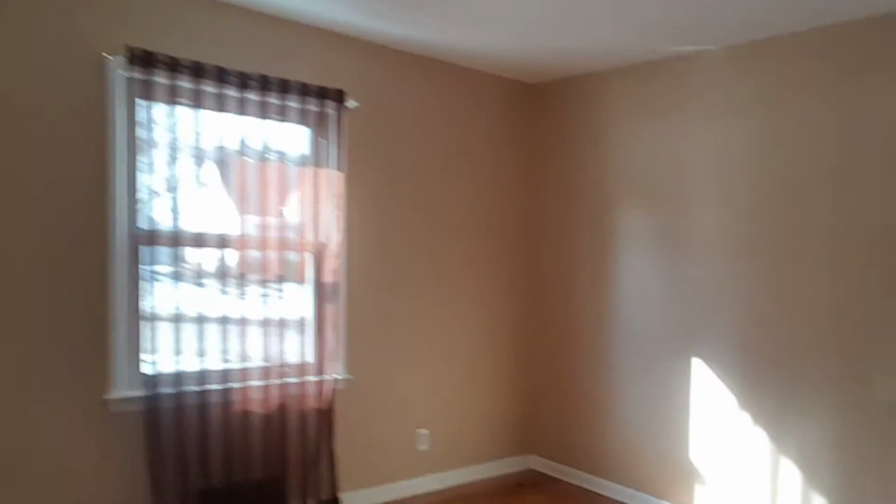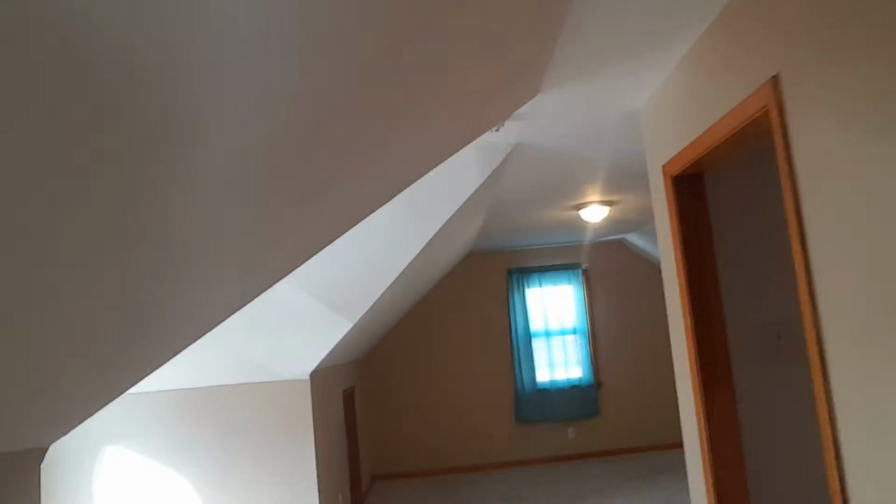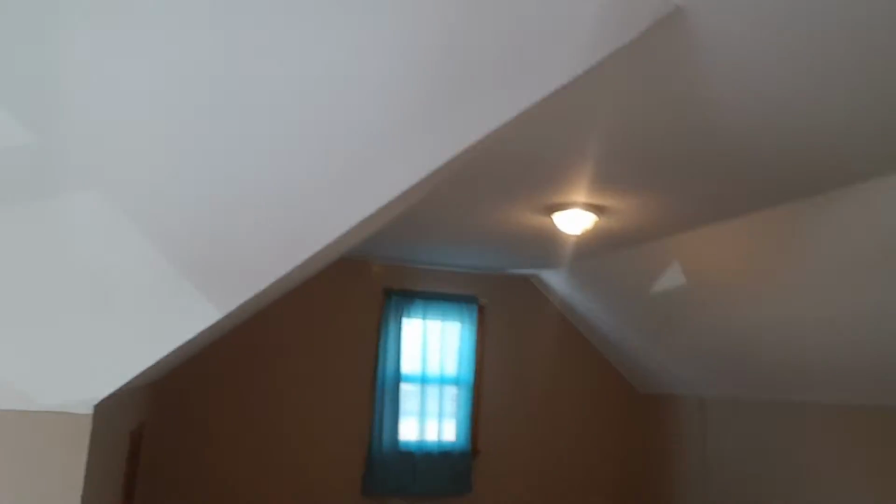Here we have first of the 3 bedrooms with the hardwood floor. Here we have a second bedroom with the hardwood floor on the first level. As we go up to the second level, there's a carpeted stairs and a large big bedroom. So it could be a master, it could be whatever you want it to be. A playroom, an office, a kid's room, anything you want to be.